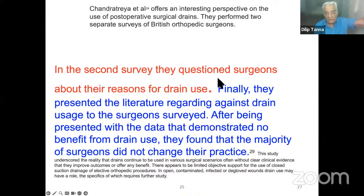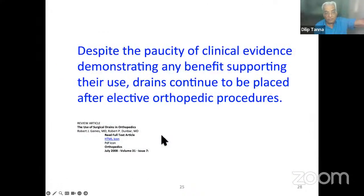In the second survey, they questioned the surgeons about the reasons for using a drainage tube. Finally, they presented the literature against drainage tube usage. After being presented with the data that demonstrated no benefit to drain use, they found that the majority of the surgeons did not change their practice. They continue to use the drainage tube.